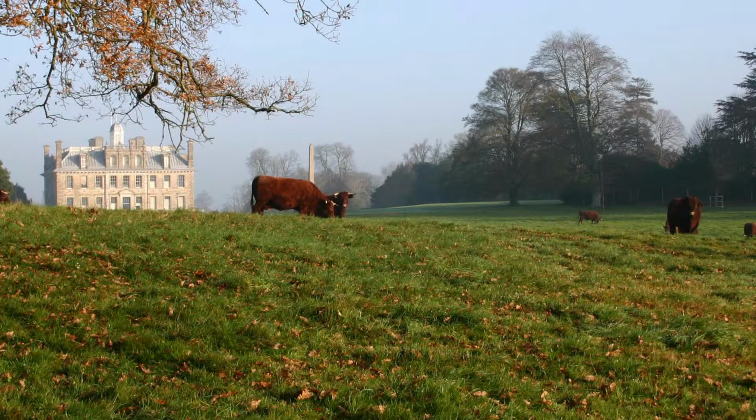Kingston Lacy herd of Red Devon cattle were first recorded here in 1894, which makes them the oldest recorded herd in the world. We've got some of the most famous breeding stock names in our herd books, and the Kingston Lacy name is very prestigious within the breed society and can be found across the world.